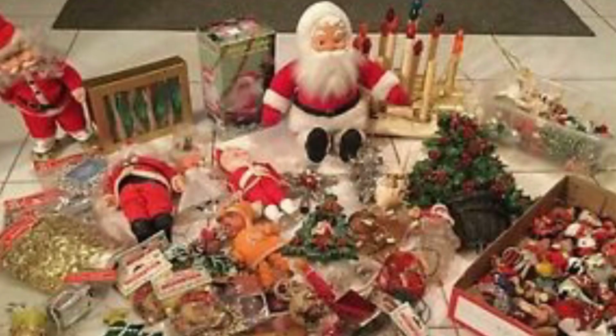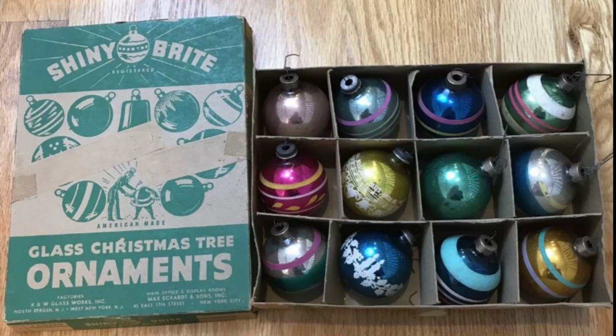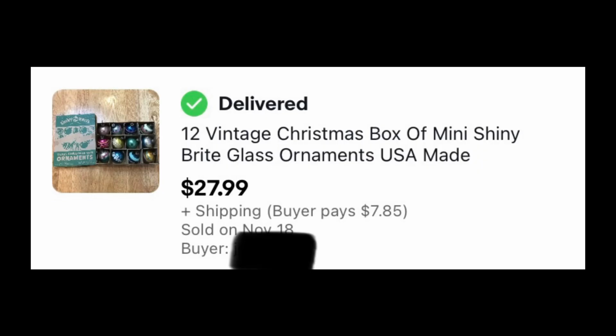Item number 2 is vintage Christmas ornaments. Now, there are so many good ones to choose from, but the Shiny Brights are probably the most sought after. They're usually in an old brown box that says Shiny Bright on the side. Similar ones also sell well too.